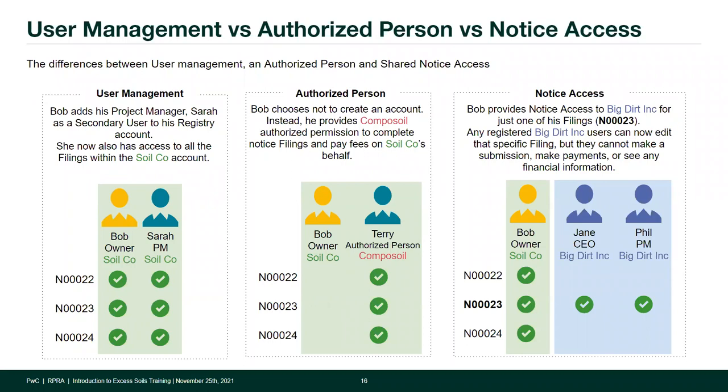So for that reason, Bob from Soil Co provides notice access to Big Dirt for one filing in particular, filing N00023 highlighted there. This is gonna allow any registered user within Big Dirt Inc. to edit that specific filing. So as you can see in this example, both Jane and Phil, the two registered users of Big Dirt Inc. now have access to that one specific filing.